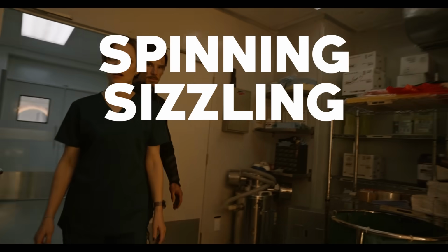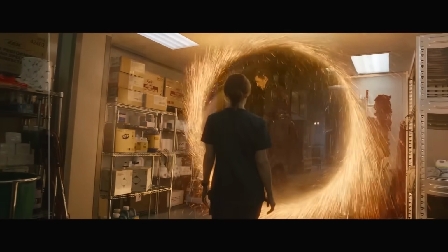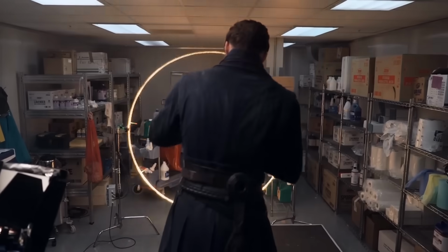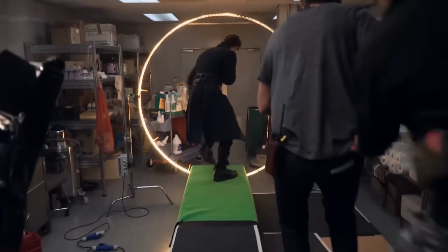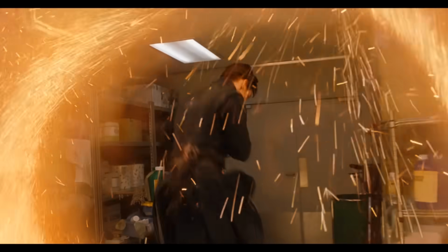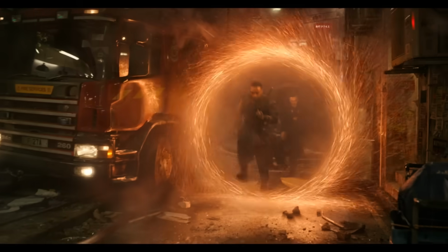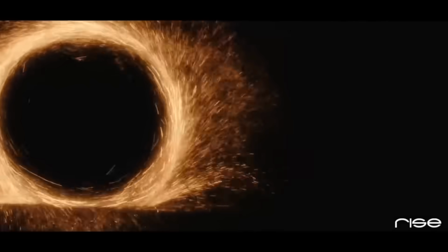The spinning, sizzling sling ring creation has a lot of moving parts. On set, they use a giant LED ring that casts an orange light onto the environment, and Doctor Strange himself. With this ring of light, you really get the sense that he actually passes through the portal. Green screen was set up that allowed them to put any environment in its place. With the buildup of effects on top of that, we got the final look.